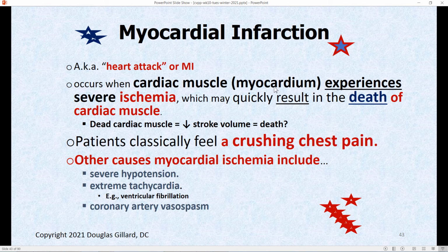Myocardial infarction is a heart attack. It occurs when cardiac muscle experiences severe ischemia. It's not getting enough oxygen and it's starting to die. And it will let you know because it has nociceptors in it, and it will send signals to your brain, and you'll have incredibly strong pain in your chest. Depending on if it's a full-blown myocardial infarction, it's classically described as an elephant. I feel like an elephant is just crushing my chest. It's a suffocating type pain.